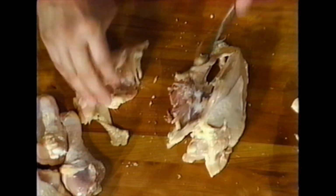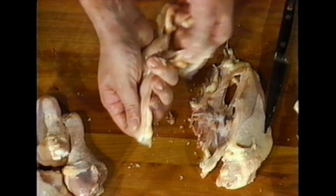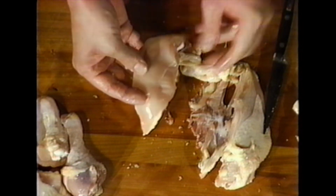You see? Now, if you want to strip the fat off of this, remember most of the fat in a chicken is in the skin. So just give it a yank, and that'll always come off unless you're watching. There it is. And here's an absolutely boneless breast. Lovely, lovely meat. The chicken is all set to go now.